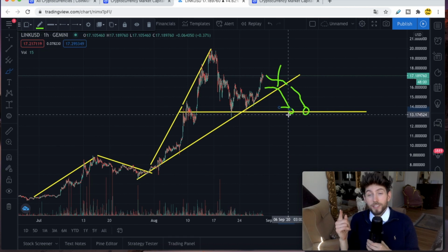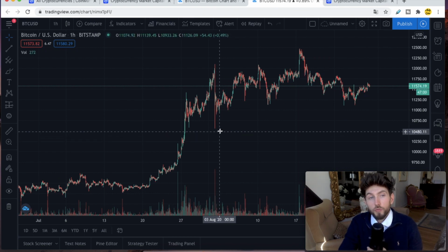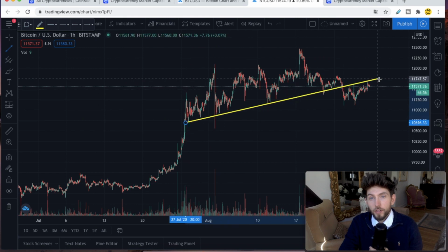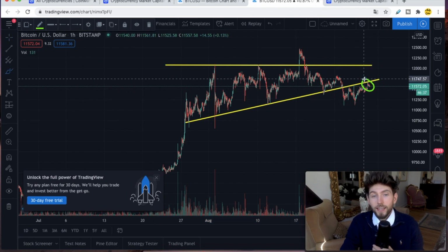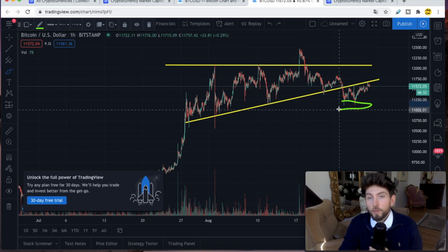Now we're going to take a look at Bitcoin, because Bitcoin, in my opinion, is playing a crucial role in this. So let's take a look at Bitcoin. Here is Bitcoin, and there's a lot of speculation of what pattern Bitcoin is. Some people are saying this is a falling wedge. Some people are saying that this is an ascending triangle and we broke out of the triangle, and now we are currently retesting this resistance line again. Some people are thinking that this is a double bottom. For me, this could technically be a double bottom, and now we're on the way up again.